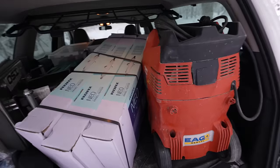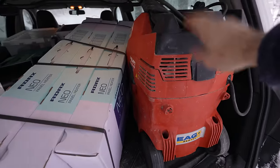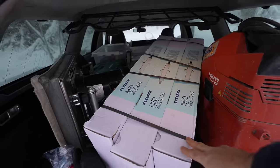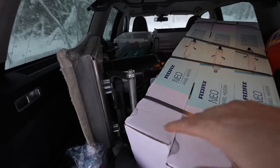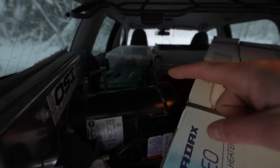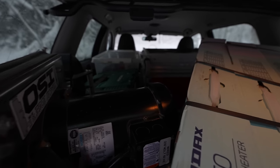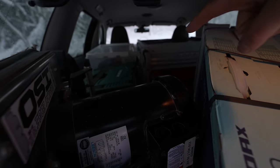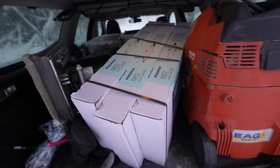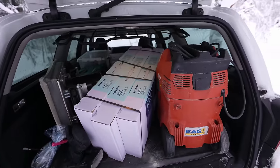So this is what I'm talking about. We have this massive vacuum cleaner right here. These are new radiators for the cabin, and they need to be brought back as well. This is the actual sanding machine. And there are some other tools. That's a big fan vacuum thing as well. So yeah, this is probably going to take a few hours.